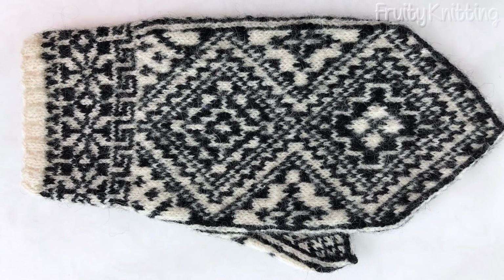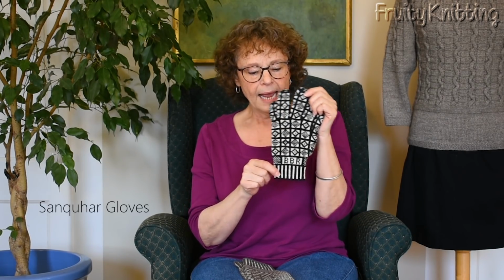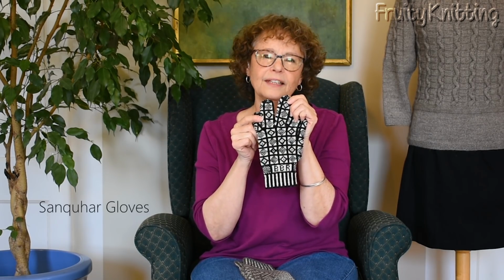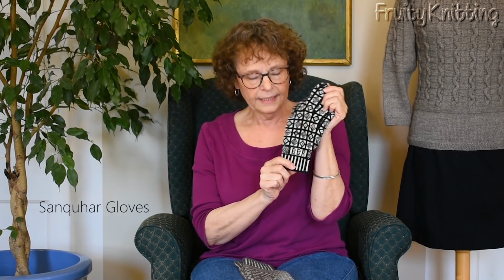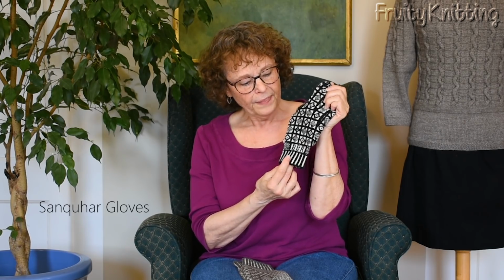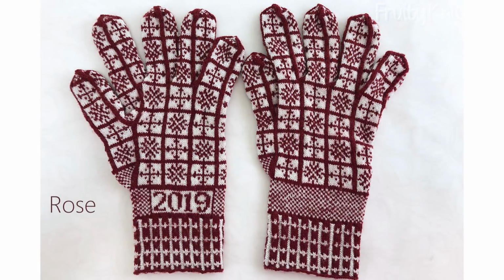Each row is different. The Scottish Sanquhar gloves developed in the lowlands, and it was worn by the common folk and the elite alike from the mid-1800s to around 1920. They're knitted in 2 colors, and they were often named for prominent people in the area, such as Duke, which this pattern is, and also Prince of Wales, and also Rose, which was designed to commemorate Princess Margaret Rose's birth in 1930, Queen Elizabeth's sister.